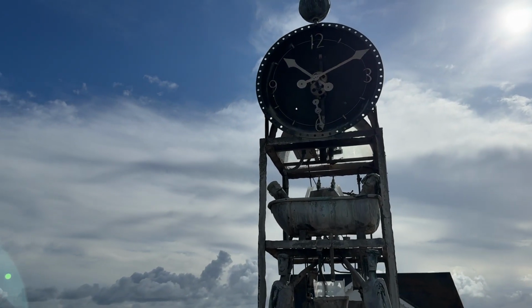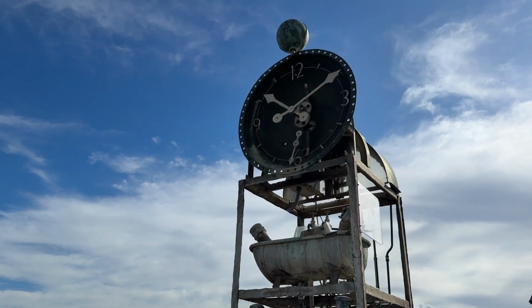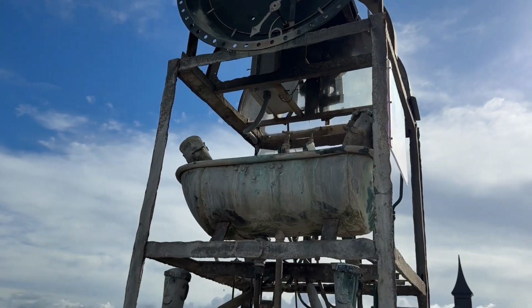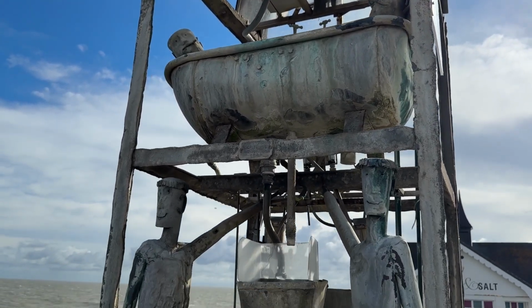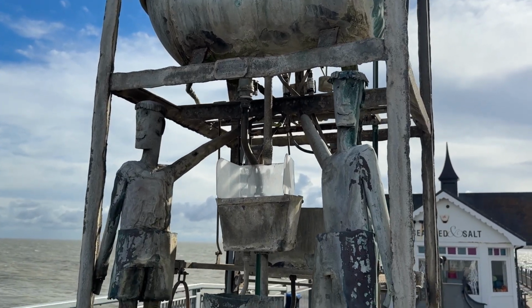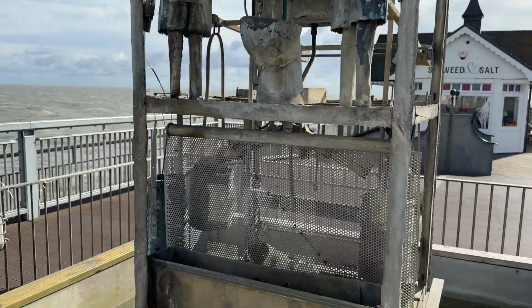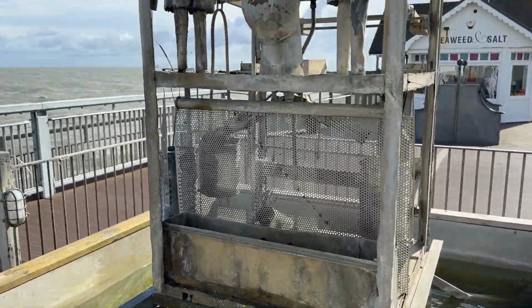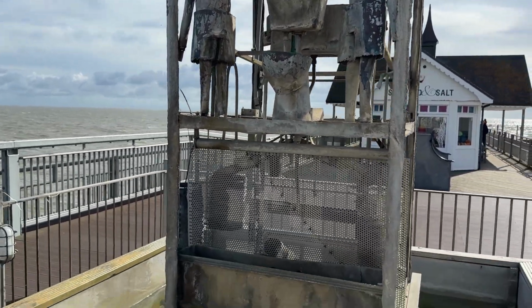The sun's against me here. Let's just see if I can. That's a bit better. Yeah, didn't see nothing like that. Let's just do a bit of a zoom for you. And I'm assuming at some point we get water coming all down this. Looks like it's got the mechanism for water, but that's obviously not working today. So, never mind.